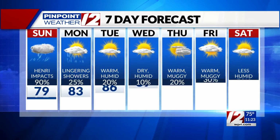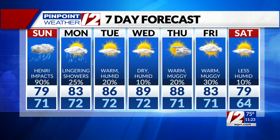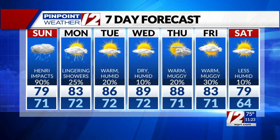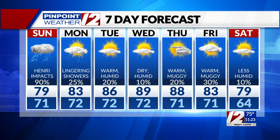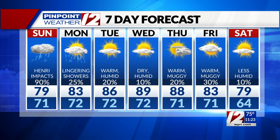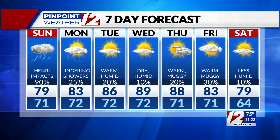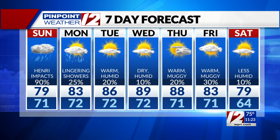Here's that 7-day forecast. Now on Monday, some lingering showers, still maybe some downpours as well. Gets kind of warm throughout the week and muggy right through Thursday. It looks like the less humid air finally will return next Saturday. But for the next 24, 36 hours, we're under the grip of Henri. Stay tuned. We've got a lot more coming up in just a few minutes.